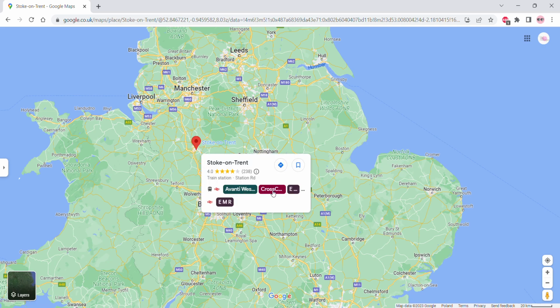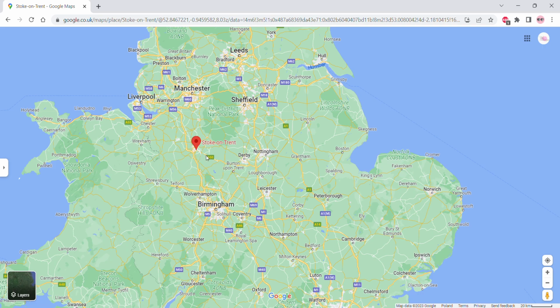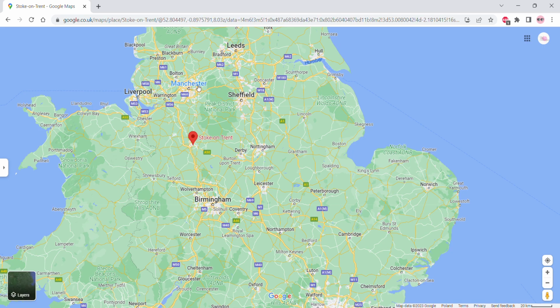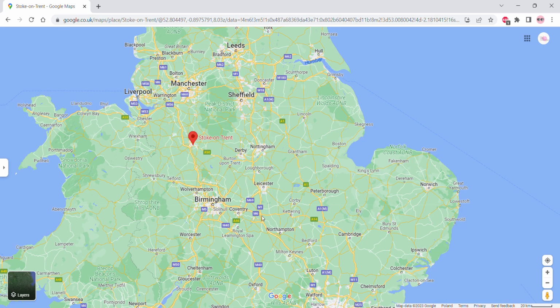These are some of the train companies that come to Stoke: West Coast, CrossCountry, EMR. They also go to Birmingham, which takes just over an hour by train. And London as well. You can get one direct train to London Euston if you live in London, for example, or if you need to go to the bigger London airports. Sorry, I just mentioned it'll be going to Manchester Piccadilly, the main station in Manchester, and then Birmingham New Street from Stoke-on-Trent.